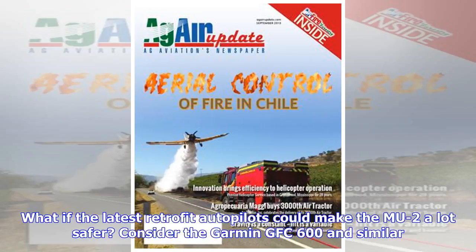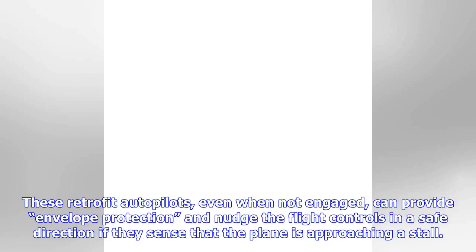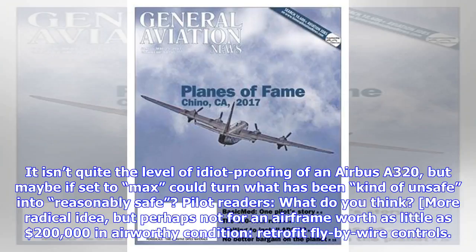What if the latest retrofit autopilots could make the MU-2 a lot safer? Consider the Garmin GFC 600 and similar. These retrofit autopilots, even when not engaged, can provide envelope protection and nudge the flight controls in a safe direction if they sense that the plane is approaching a stall. It isn't quite the level of idiot-proofing of an Airbus A320, but maybe if set to max, it could turn what has been kind of unsafe into reasonably safe. Pilot readers, what do you think?